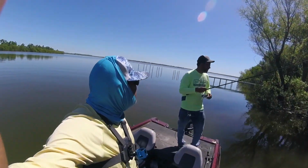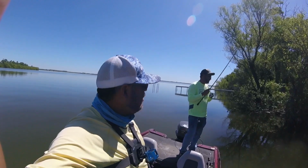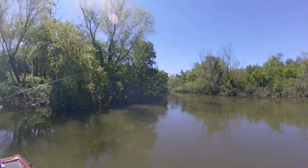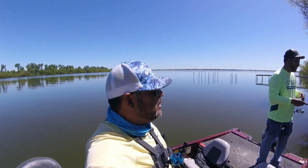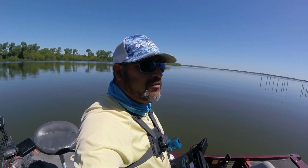All right, guys. The grind is real. One fish, and we've been here for like 3 hours. But look, there's no wind. Bluebird sky, and the water is murky. So conditions aren't favorable right now. And I think we're going to kind of ride around the lake, see if we can find some current.